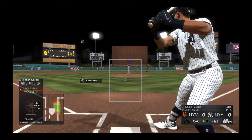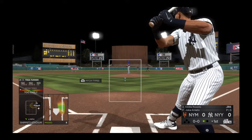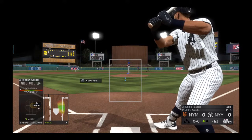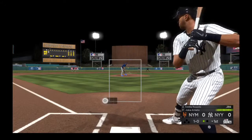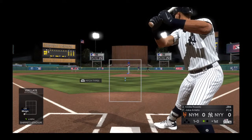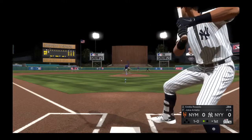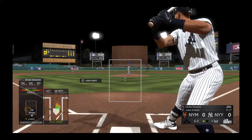Digging in now for the Yankees, Eddie Rosario. The right fielder, Eddie Rosario. Here's the first pitch to him. Just off the outside that time, laid off for a ball. And he'll just fight this one off as it's chopped foul.